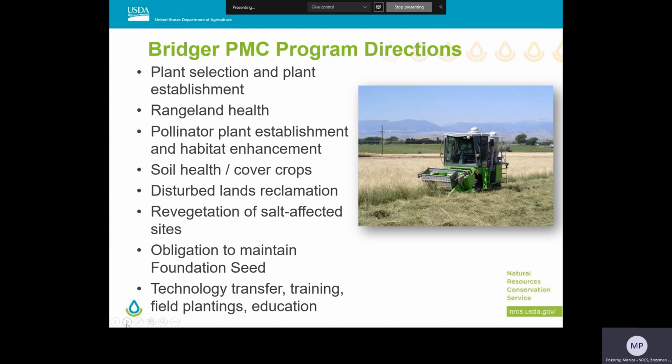Once a plant is released from the center, it is that releasing PMC's responsibility to maintain the foundation seed for commercial growers in perpetuity, or until that plant release is no longer in demand. With all of the work we do, we aim to transfer information through publications like our technical notes and plant guides, and we incorporate plant materials information into employee trainings, field planting demonstrations, and other education projects. But ultimately, what we want is for our work to be incorporated into conservation practices and put into practice by the NRCS field offices to improve conservation.